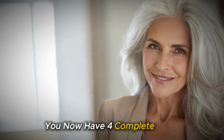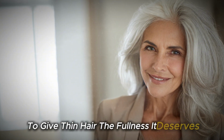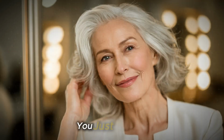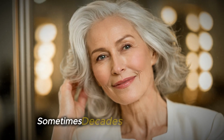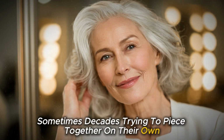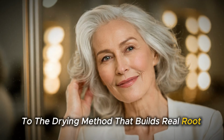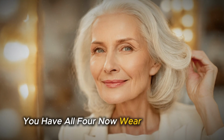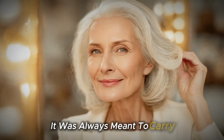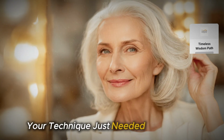You now have 4 complete steps, from prep to finish, that work together to give thin hair the fullness it deserves. Every single day, you just learned 4 complete steps that most women with thin hair spend years, sometimes decades, trying to piece together on their own. From the prep that sets everything up correctly, to the drying method that builds real root lift, to the styling technique that keeps volume alive, to the finish that locks it all in. You have all 4 now. Wear this with the confidence it was always meant to carry, because your natural elegance was never in question. Your technique just needed to catch up.